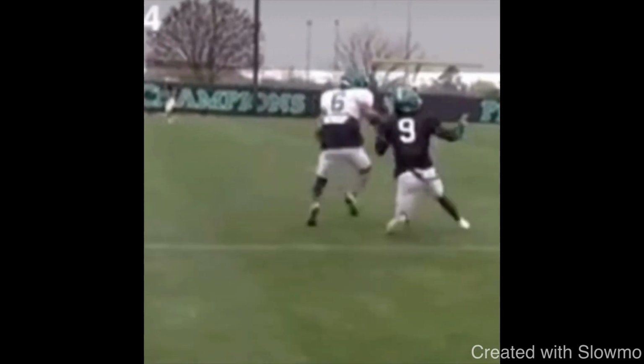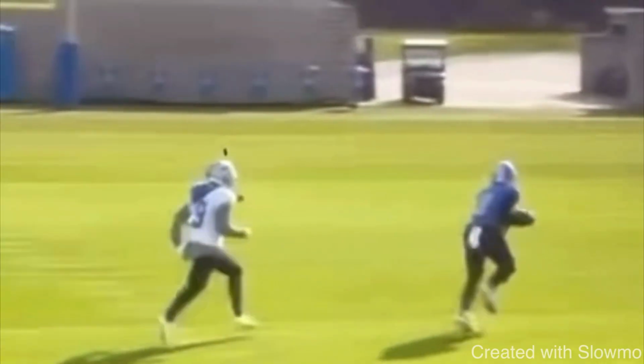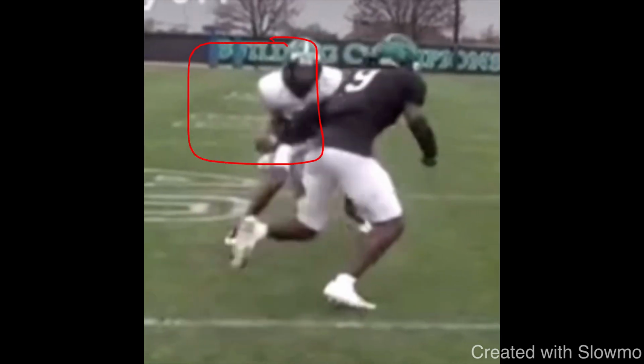So he takes an inside release on an outside breaking route. So I like the throw-by when we release opposite of the break on the route, right? So I like the throw-by when we take an inside release and we have to run to the outside. I like the throw-by when we take an outside release and have to run to the inside, right? And it's all based on the DB's leverage. So this wide receiver, we got a DB who's outside shade, I would say, protecting the outside, and he has to run a 10-yard out.